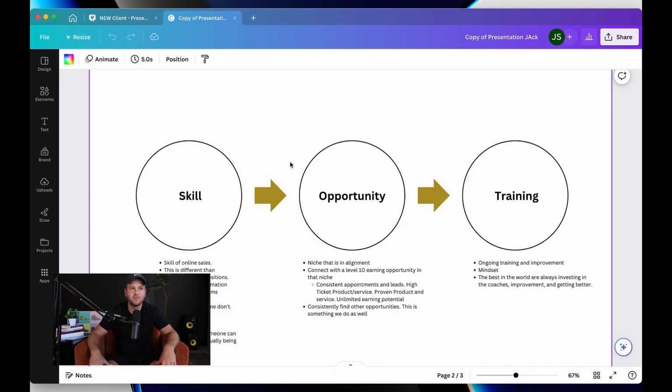Next thing, the opportunity. We like to say a level 10 earning opportunity. Not only that, you need to find an opportunity in a niche that's in alignment with you. So important. You can't sell something as a digital closer if it's not in alignment, if you don't believe in it, if you don't care about it, if you don't resonate with it. So you need to connect with that level 10 earning opportunity in your niche.